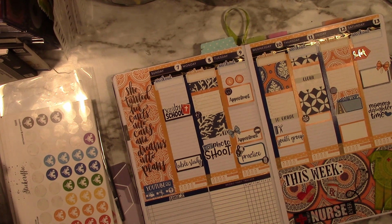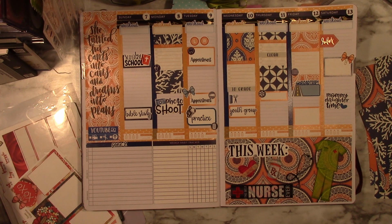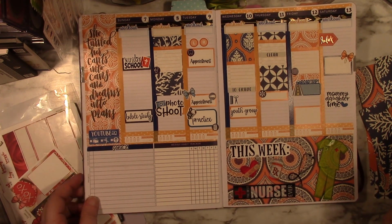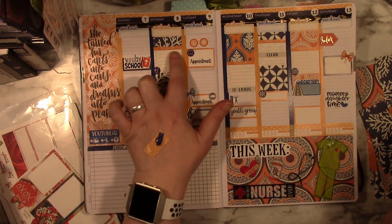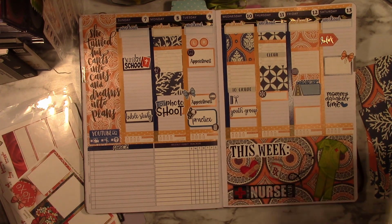I don't even know if y'all are in frame. There we go. See? I think this is what I'm doing this week. So I need to put up these stickers. And I need to write in my appointments, which I'll get. And then as I go through the week, I'll add that.